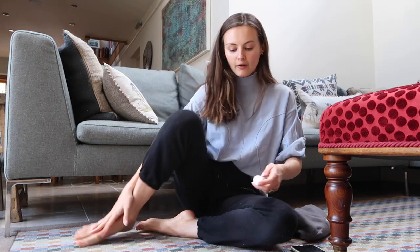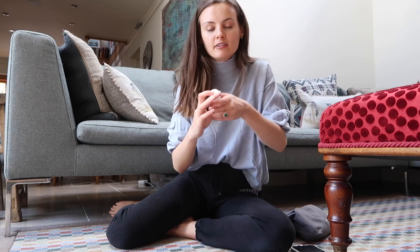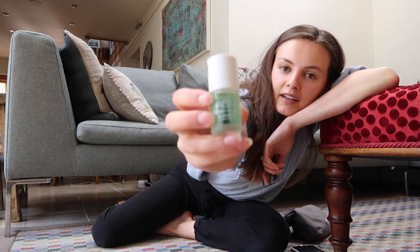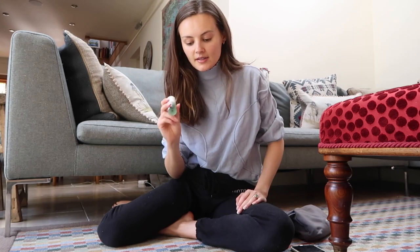So I've just taken that all off, so they're completely bare now. And I've got the Nails Ink Green Fingers Biosourced. This is like a treatment, so it's a base coat. I've been using this one just as a base coat to treat the nails, make sure they're as strong as possible, and I'm going to do that on my toes and fingers.